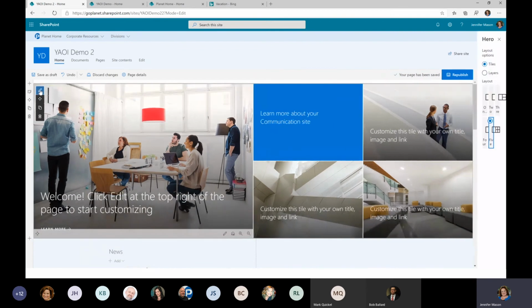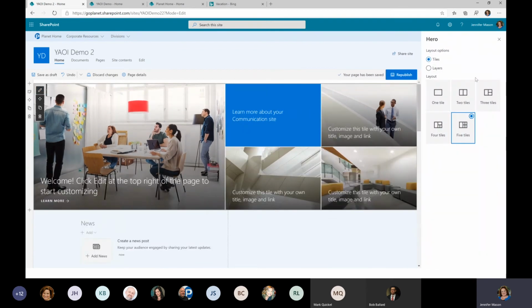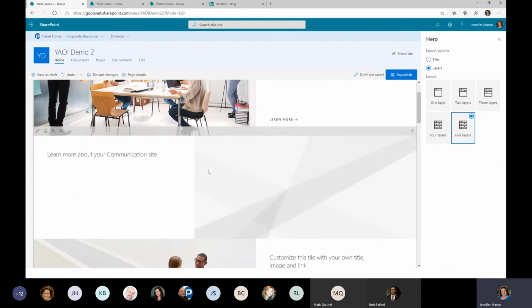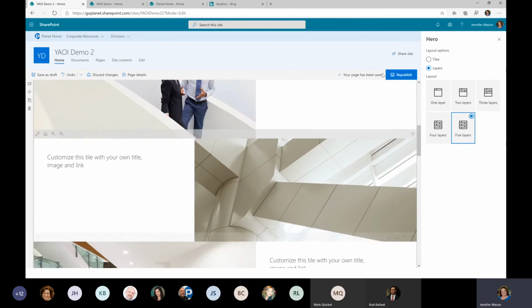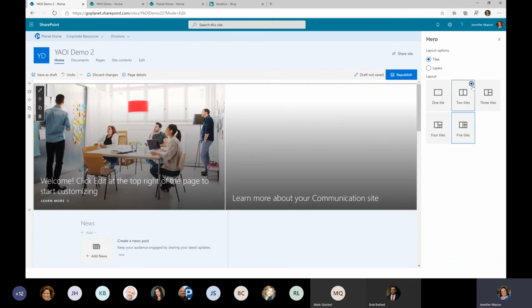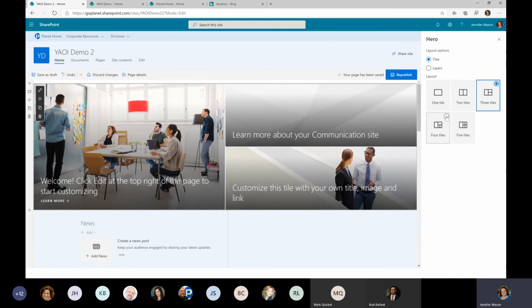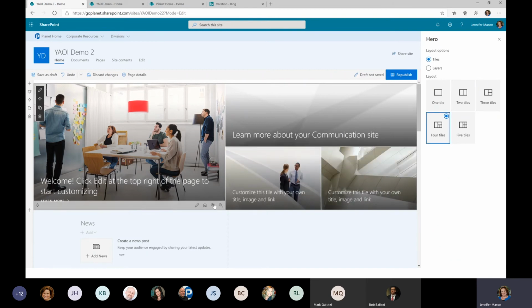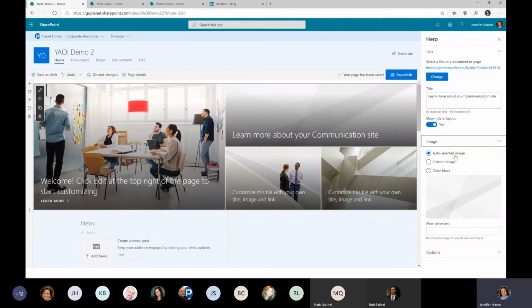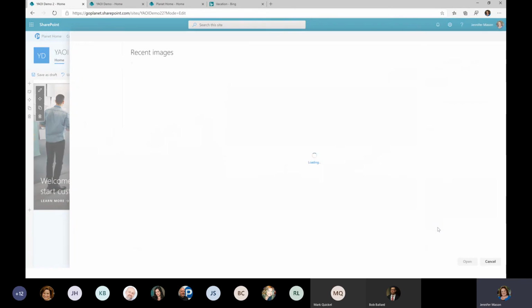So if I come here, I'm going to be editing the web part, which is going to let me edit the entire web part with layer and tiles. So if you remember, this is what the other web part looked like between the two different layouts. I can pick if I want to have all 5 tiles. I can pick if I just want to have 2 tiles, 3 tiles. Again, I can go however I want to lay my site out. But if I want to work with specific images and different things like that, I can come in and just edit them individually here. So if I come and edit here, I see what my link is for. Down with my images, I can auto select images, custom image, color block. If I do things like custom image, I can come up here and change.